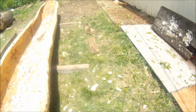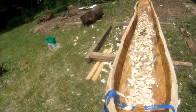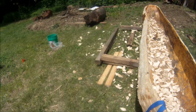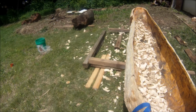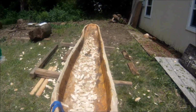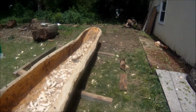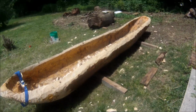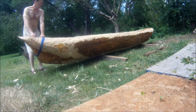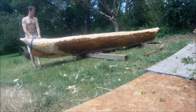Alright, I've put a couple of skids on either side of the canoe, and hopefully they'll help me keep it up enough so I can slide it as I rotate it. I'm going to rotate it 180 degrees and bring the stern to the front here. Alright, there we go. So far, so good.